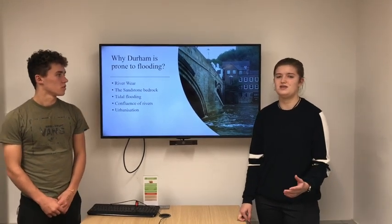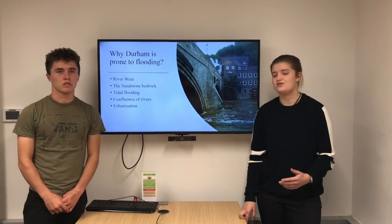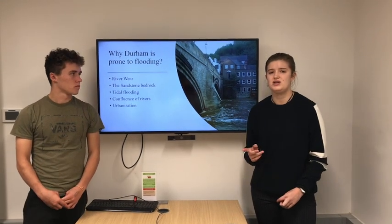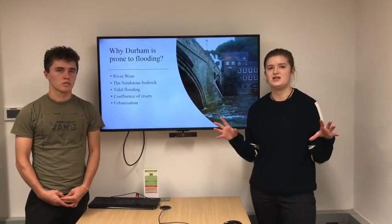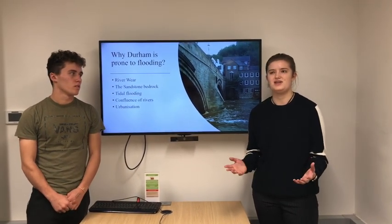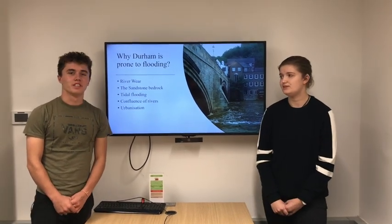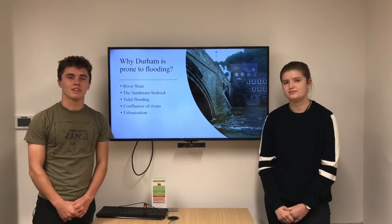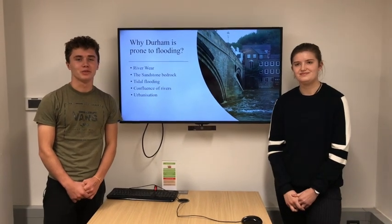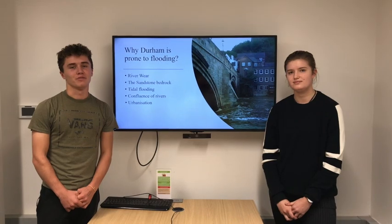Furthermore, it's a relatively tidal river because it's situated quite close to the sea, and it's also a bit further downstream and a little bit upstream. There's a confluence of rivers, so that's a combination of two flood basins combining all of their water into this one river, which makes it flood a lot quicker when it gets wetter, because there's a lot more water in it. The recent urbanisation in Durham has also increased the flood risk, as the increase in use of concrete and also man-made sewer systems means that there's a faster surface runoff and then a greater increase of flooding.